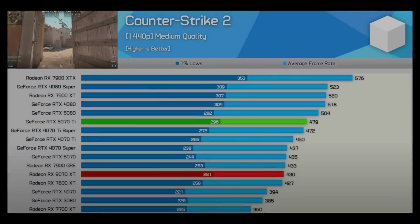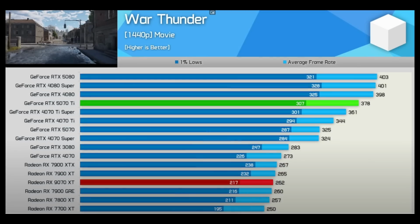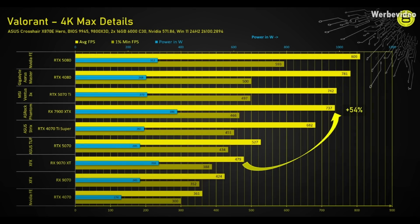When we look at Hardware Unboxed, we find games like Counter-Strike 2, where again, the 9070 XT is slower than the regular 5070, and War Thunder, where the 9070 XT is again slower than the 7900 XT and the regular 5070. And in DeBauer's review, we see Valorant, another high frame rate game, again significantly behind the regular 5070.